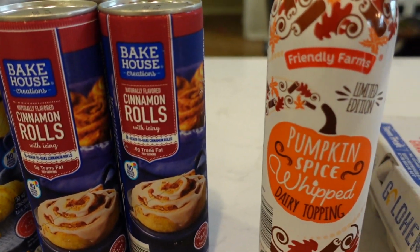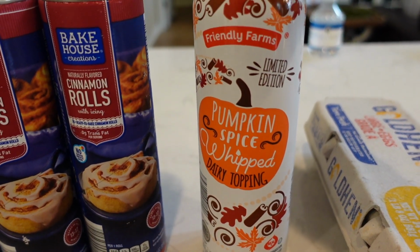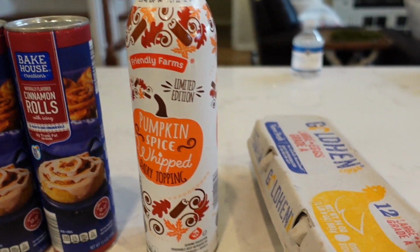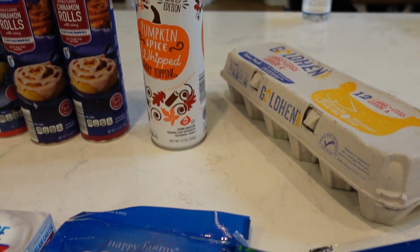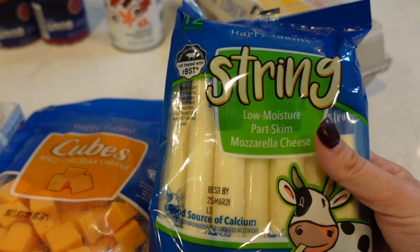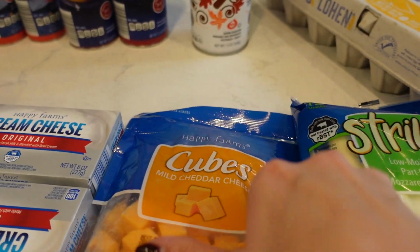Johnny loves cinnamon rolls, and I believe my nephews will be here in the morning as well, so I'm sure they will enjoy those. I'm hoping that this pumpkin spice ready whip is good. I'll keep you posted. A dozen eggs for all the baking I'll be doing. Johnny just wanted some string cheese and cube cheese in the house, so I just picked these up for him.